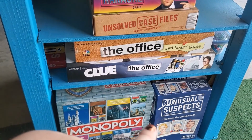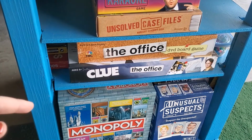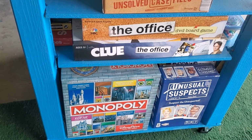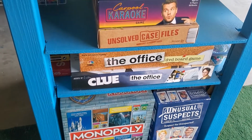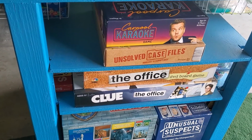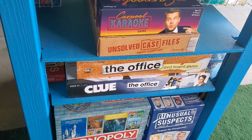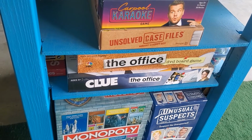This game is really fun. Most of the games on the cart are for adults. I mean, obviously there's Monopoly, Disney Parks Monopoly. I have not opened that yet, and I can't wait to play it because you can actually build the castle in the middle. But I have my office games and Carpool Karaoke because I love watching those on TV. Unsolved Case Files. I haven't actually played that one, but I'm really looking forward to it.